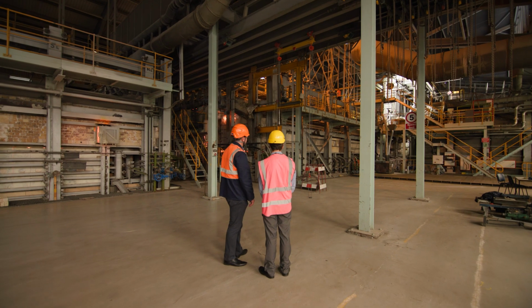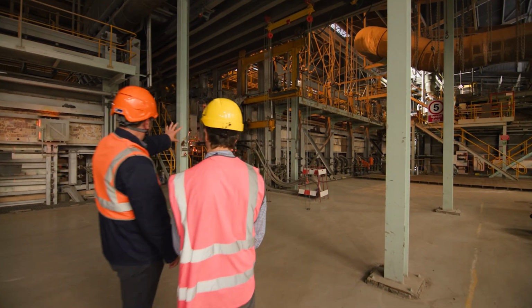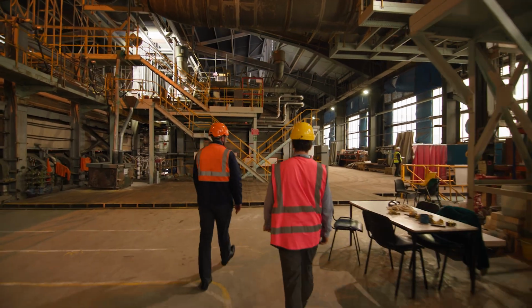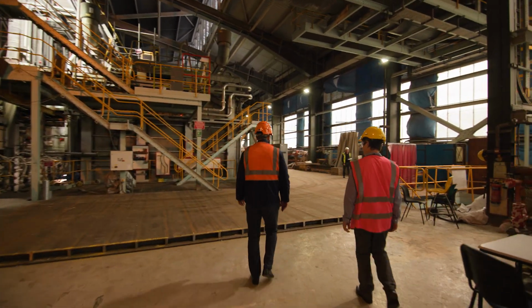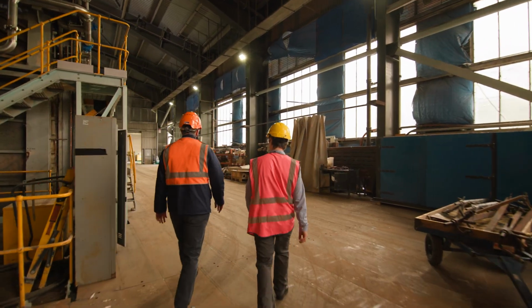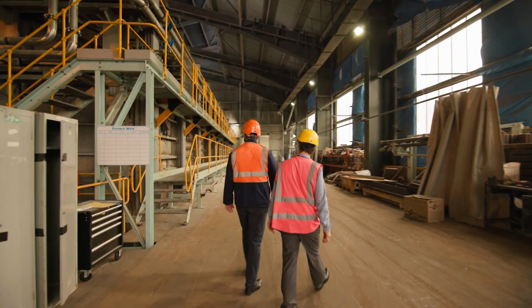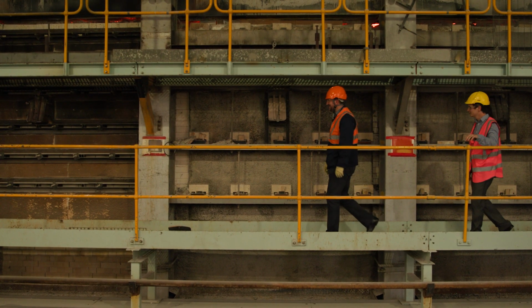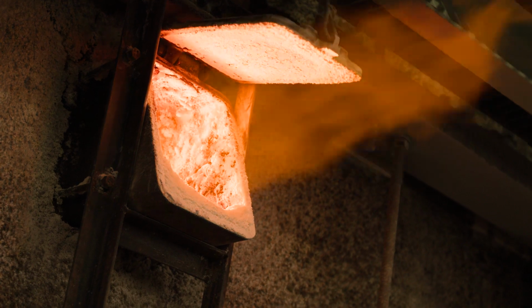The highlight has been seeing some fundamental academic work being applied in a foundation industry, seeing it influence decision-making processes. And ultimately now we've seen some case studies where it has reduced the amount of fuel that's used on site while still maintaining the same product quality, and so reducing carbon emissions. We secured further funding from NSG, and we're still working together today, trying to enhance the data science capability within the organisation.